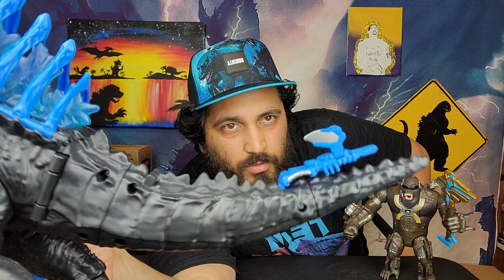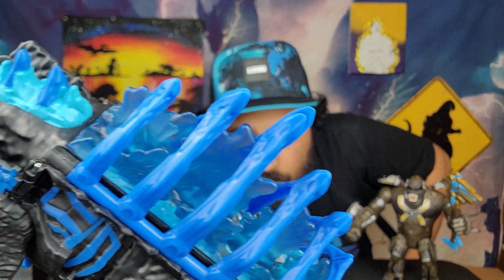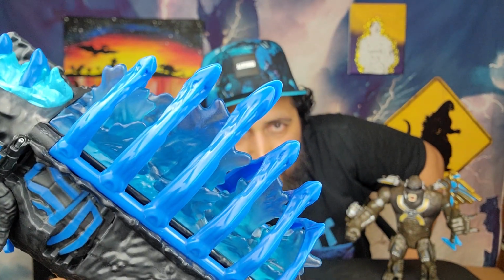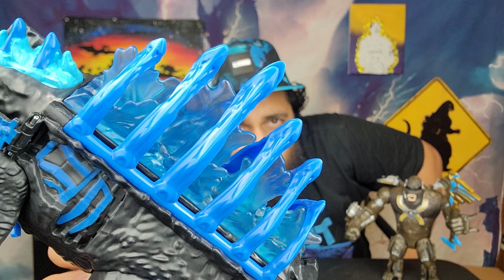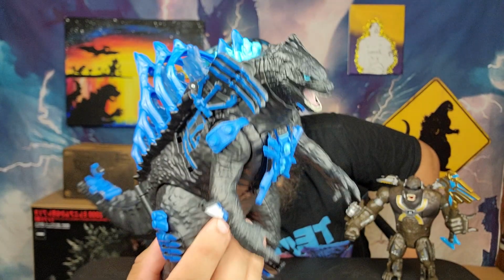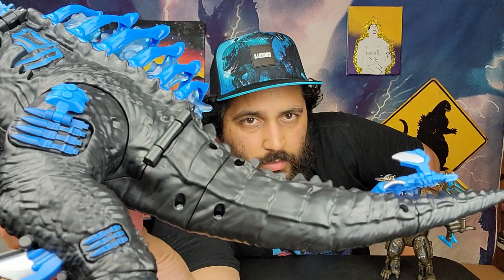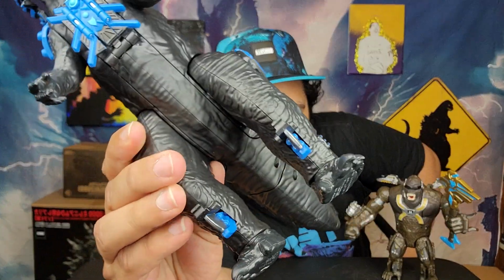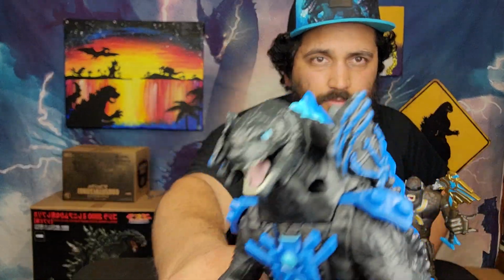There's the tail attachment with a blade on top. You can see that dorsal attachment. I guess maybe it has more of a concentrated, like stronger beam possibly. Maybe he doesn't have to charge up as quick and it's just like automatic. But yeah, you can see his little ankle missiles down there, that blade underneath his kneecap. And yeah, that's pretty much all of Godzilla's attachments.